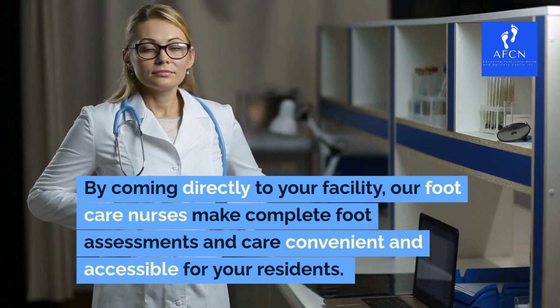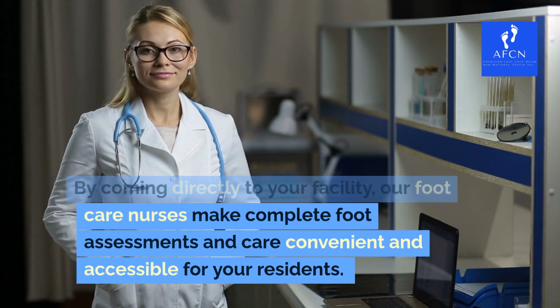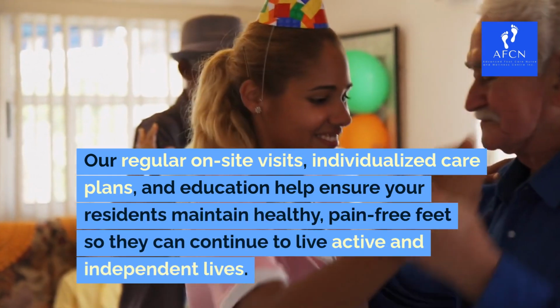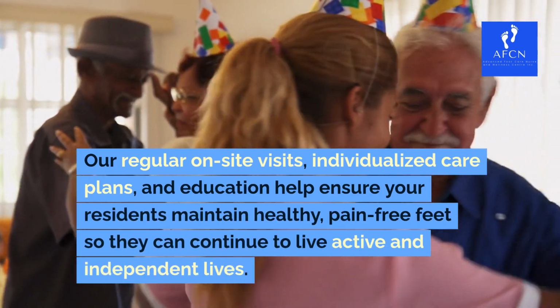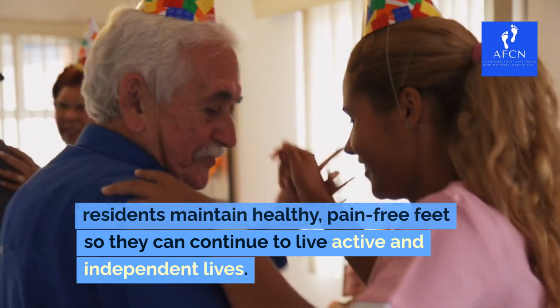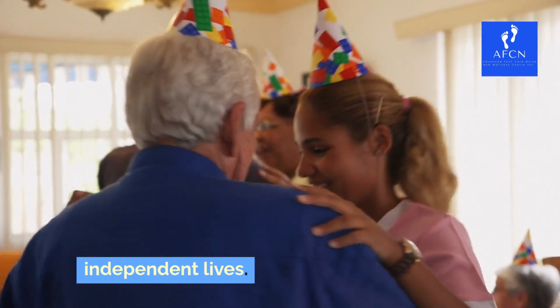By coming directly to your facility, our foot care nurses make complete foot assessments and care convenient and accessible for your residents. Our regular on-site visits, individualized care plans, and education help ensure your residents maintain healthy, pain-free feet so they can continue to live active and independent lives.